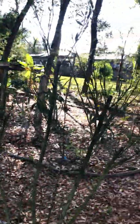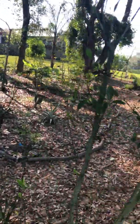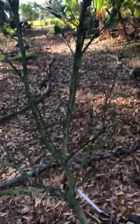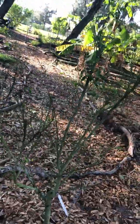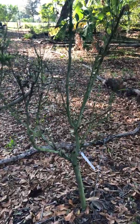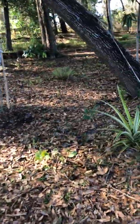This is a tangerine tree. I believe it's a puncan tangerine, which is flowering a lot. It's got some little tangerines on it, but it's losing a lot of leaves. And I don't know if that's a winter thing or if that is a sign that we're having the greening on this one here. So we'll see whether that's the case.